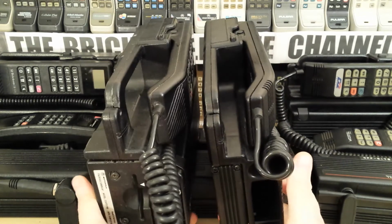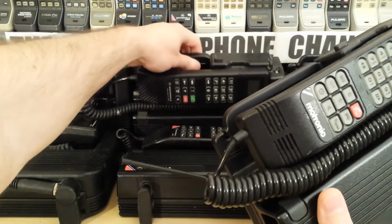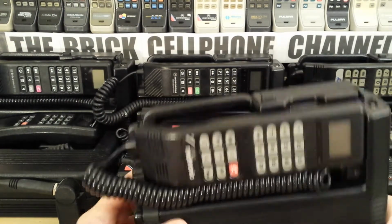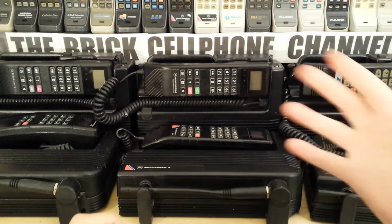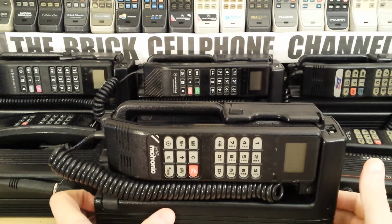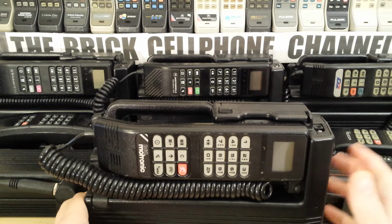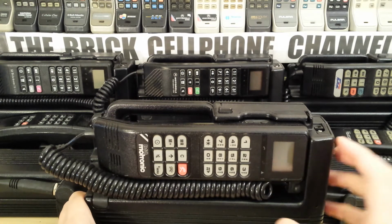As a general rule of thumb, the thick ones are Motorola 1000s or derivatives of that model. The thin ones could be anything. They could be analog or GSM. I do have obviously the Motorola 2000, a 2200, a 2500, and a 2700. As far as I know, actually all of those are the thin kind.